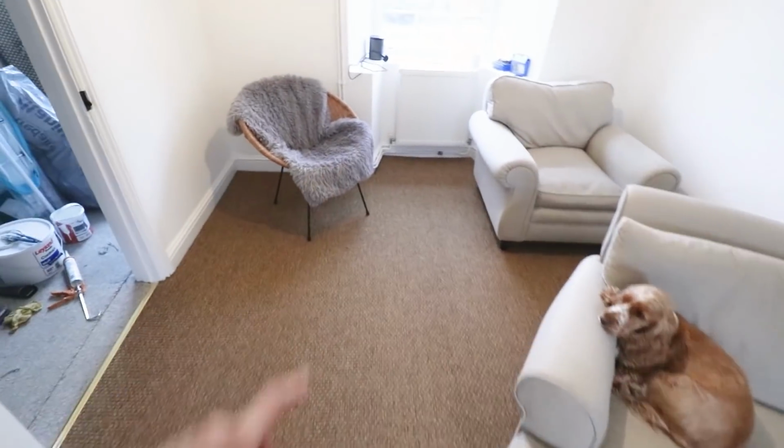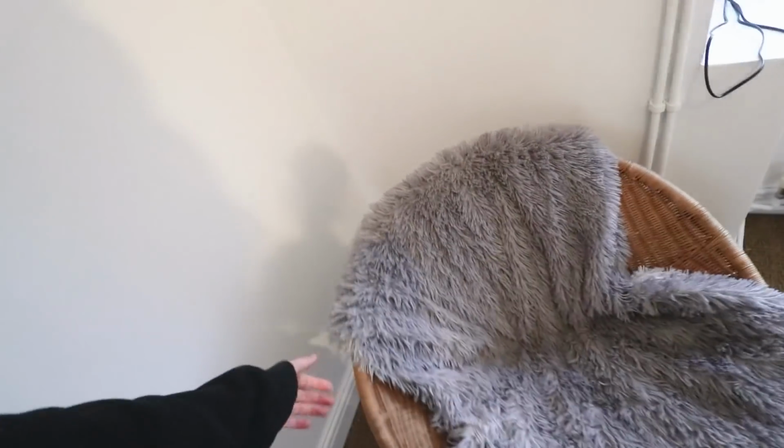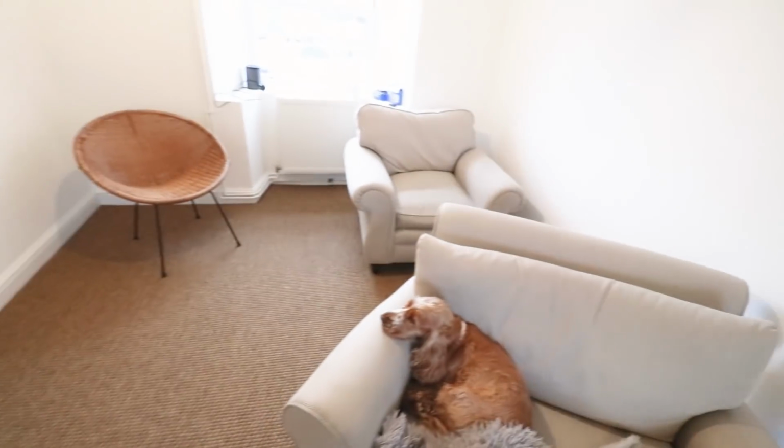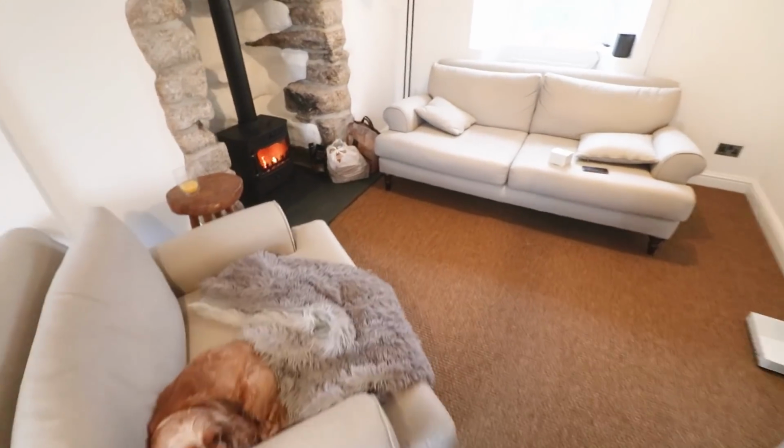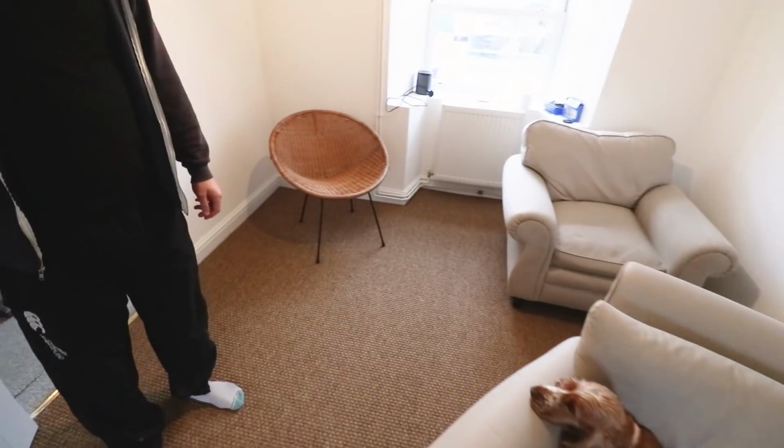I was just trialing this in here, not with this rug. I don't think this rug goes with the vibe, but because this armchair. Did I show you this layout? I don't think I did. Maybe I did. I can't remember. But yeah, this armchair is too much over there, so I thought this seat would look cute, but I think it's better with a cushion.